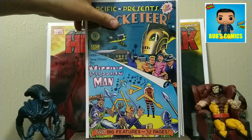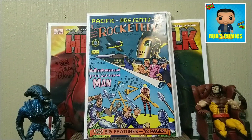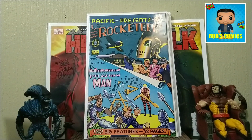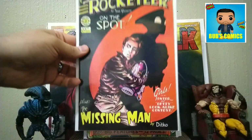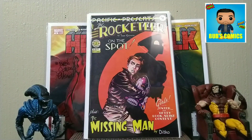It gets no love at all. And this is the book that gets love, chapter 3 of the Rocketeer. And it's all because of the cover. It also has some great back cover art of the Rocketeer. And then here we have Pacific Presents number 2, which is the fourth appearance of the Rocketeer.